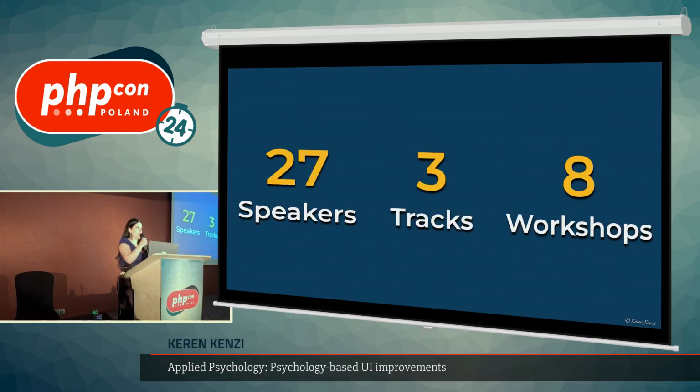Another way to convey and attract the user to a certain element on the screen or on the product is to use different kinds of styling, to combine numbers with fonts. Instead of saying, this conference will have 27 speakers, 3 tracks, and 8 workshops, I can convey the same message clearer, right? It reduces the cognitive load. I straight away see the important information. I don't need to read a long sentence. I can just straight away see those.